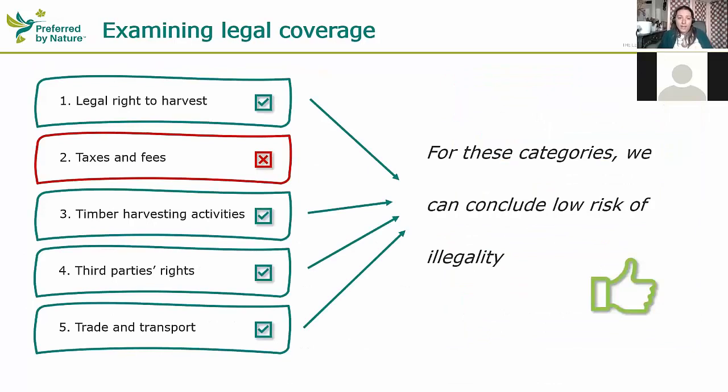What is the outcome of that? Well, the outcome of that is that for all the categories that are properly covered by the scheme, if the scheme is complying with all the other criteria, the quality criteria and traceability criteria we've talked about, then we can conclude low risk of illegality.